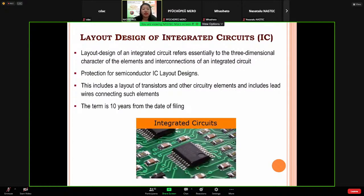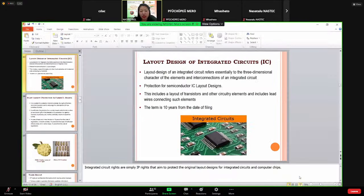Next is layout design of integrated circuits. Layout design of an integrated circuit refers essentially to the three-dimensional character of the elements and interconnection of an integrated circuit. So integrated circuit rights are simply IP rights that aim to protect the original layout design for integrated circuits and computer chips. It can include a layout of transistors and other circuitry elements, and include lead wires connecting such elements. So the term is 10 years from the date of filing.